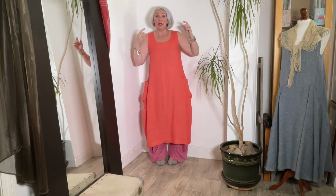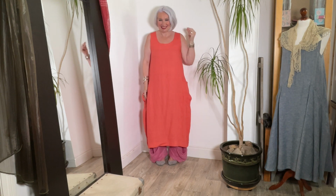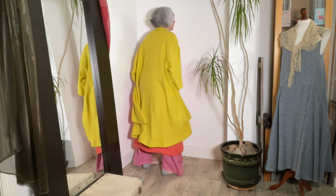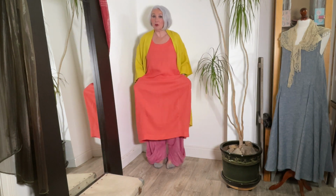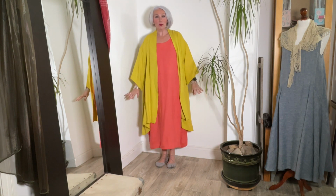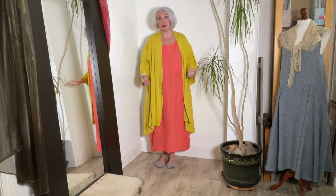So I've added a little bit of yellow. Let's add some more. More yellow, and then some with this stunning long ochre duster. I still have the pink, so about time I lose it if we're going to yellow. So here we go. Trousers gone. However, we have two very distinctly different colors here.